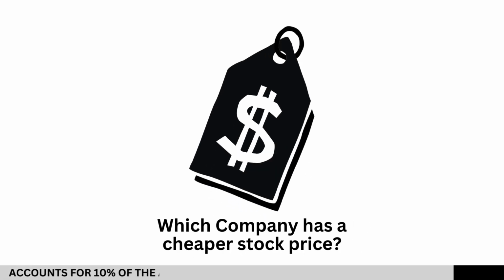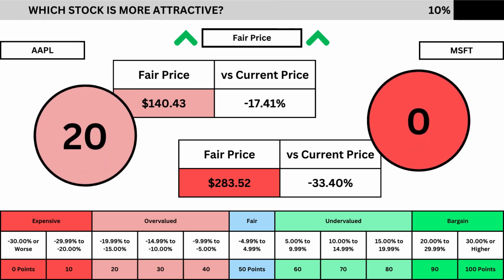But of course, we can't forget about the fair prices of each company's stock. I use a discounted cash flow model taking into account a 10% margin of safety. That gives us the fair prices for both companies, along with how many percentage points above or below the current stock price it is. Here you can see the fair price grades for both to see which is more undervalued.